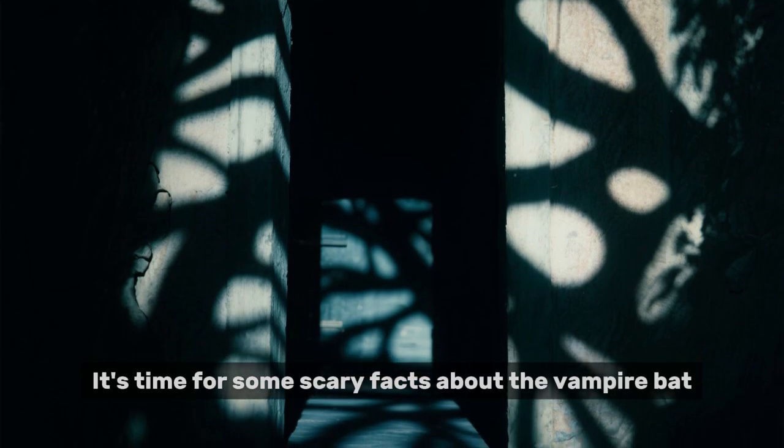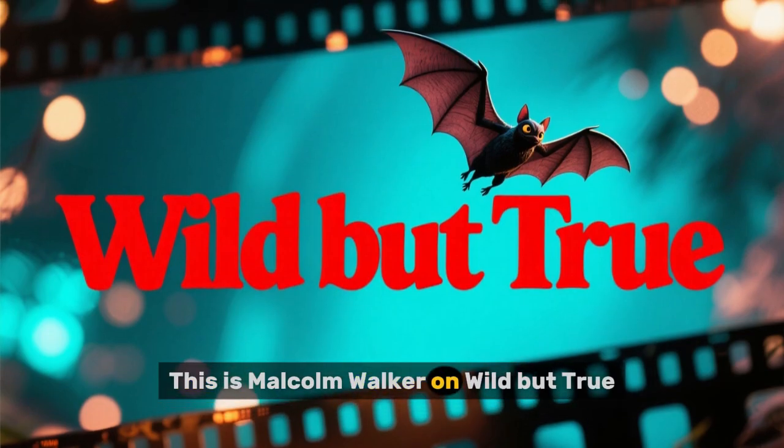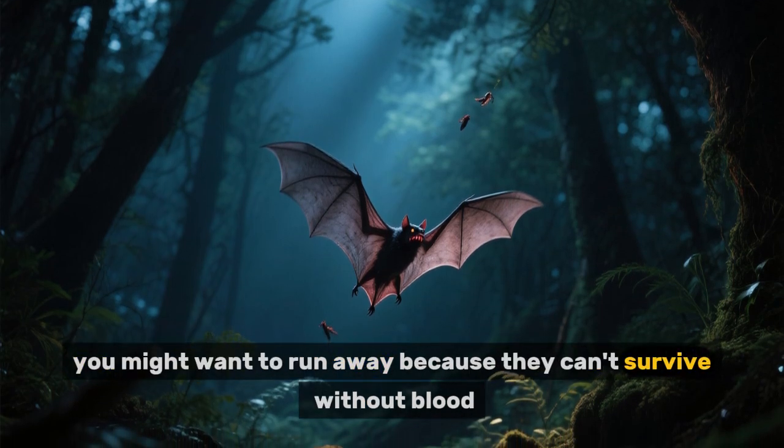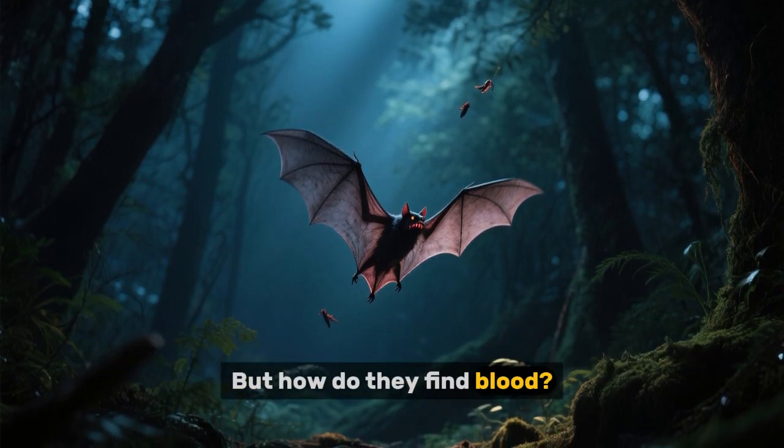It's time for some scary facts about the vampire bat. This is Malcolm Walker on Wild But True. This means that if you see one, you might want to run away because they can't survive without blood. But how do they find blood?